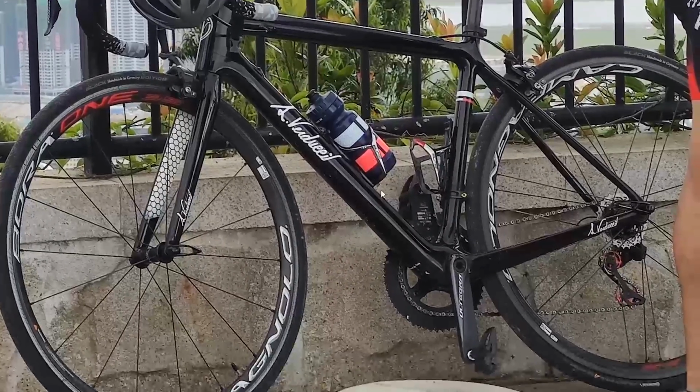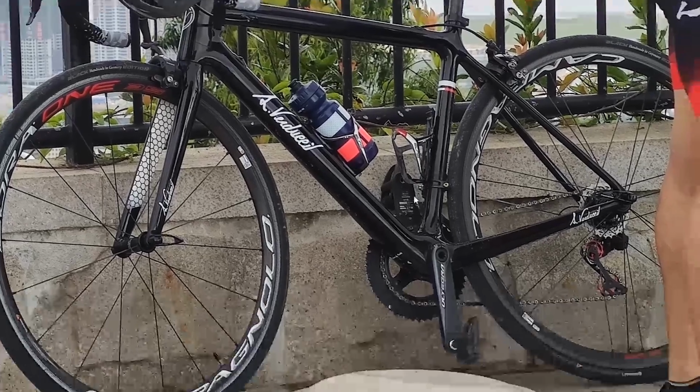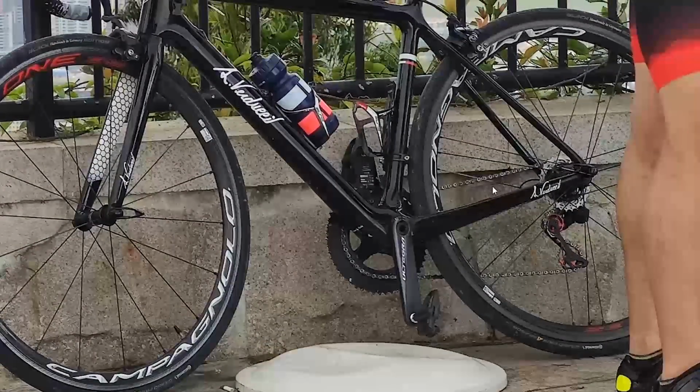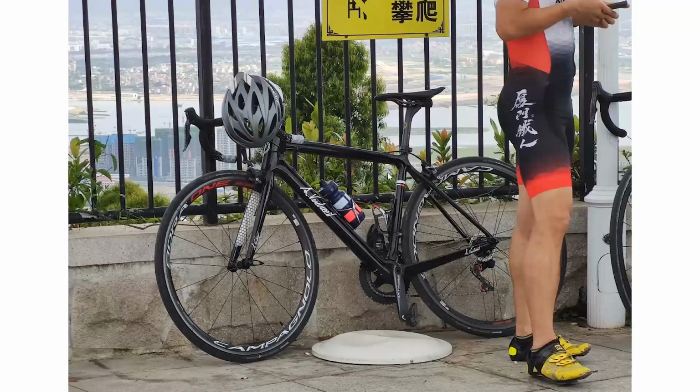Another local guy's bike, an Ava, one of those, with Campag Bora One wheels. Looks like Ultegra all round. An 11-28 cassette-ish, looks like. Looks pretty light. That looks like it can climb.